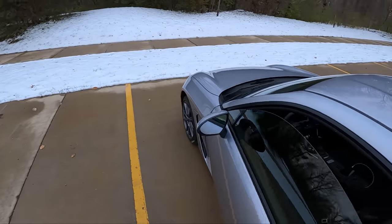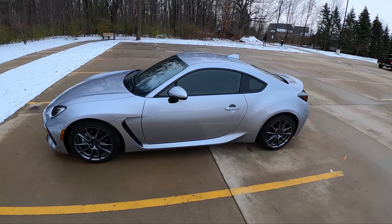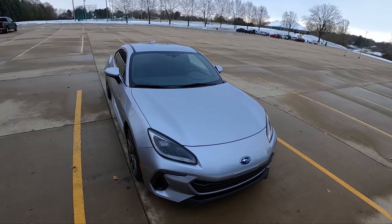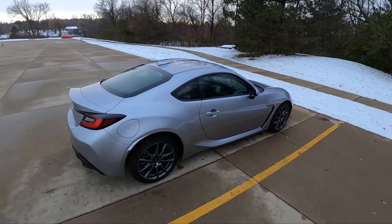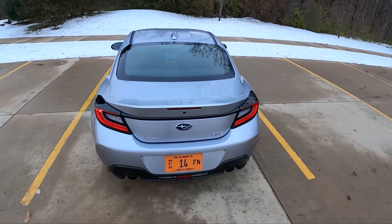This is painted in the same silver that my old car was, so I do have a little bit of an attachment to this color. This BRZ just seems to be the perfect size sports car. It fits so easily in the garage. The inside is really nicely packaged and put together. You still get quite a bit of room, and there is a bunch of space in the trunk too.